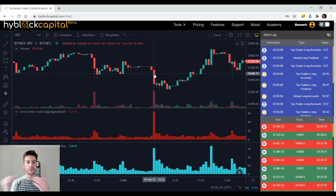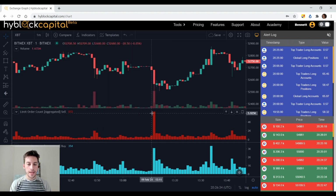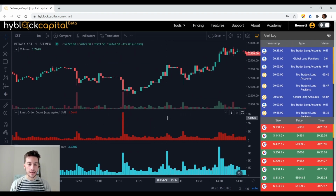So what we can see here is after price fell a lot, we actually got 6.315K individual limit bids, limit buys, filled. And if I wanted to get crazy, I could click every single other one, but I don't really feel like it. And you can see here where a lot of offers get filled. Here we actually had 3.326K different offers being filled, but 1.564K bids being filled.